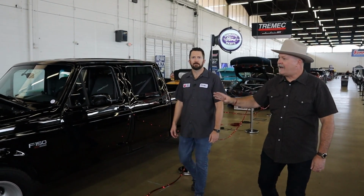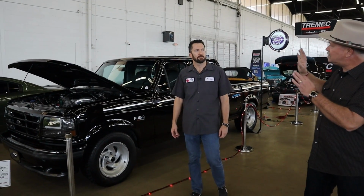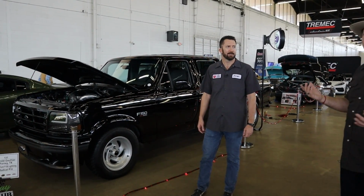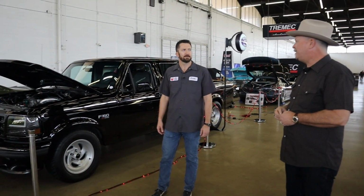There was a company in the 90s who has since gone out of business who took these Lightnings and stretched them out. Now, the guy who owns this one has done a lot more than that, but this is a rare, original-ish Lightning truck. And just kind of neat. There's 20 of these made. Really, really neat to see this. And you know I love my Lightning.